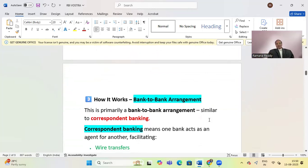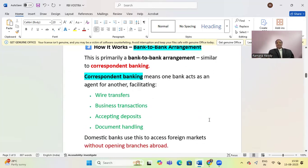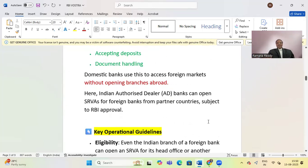So how does it work? Bank-to-bank agreement. This is primarily a bank-to-bank agreement, similar to correspondent banking. What is correspondent banking? It means one bank acts as an agent for another for facilitating wire transfers, business transactions, accepting deposits, document handling. So domestic banks use this to access foreign markets without opening branches abroad. Here, AD means Indian Authorized Dealer. Indian Authorized Dealer banks can open SRVA for foreign banks from partner countries, subject to RBI approval.